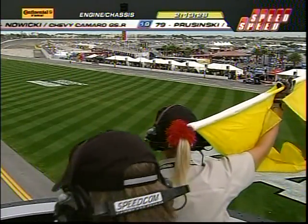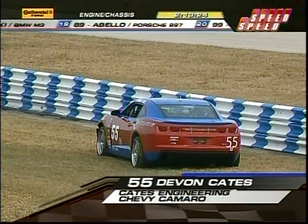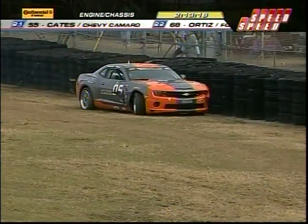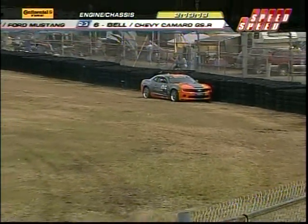Devin Cates is behind the wheel of that Camaro. And we go under our second full course yellow. And with that move that we enjoyed, more trouble here for the 05 now. Another one of the Camaros. This is Jeff Nowicki. I kind of think both of these are related to one another.